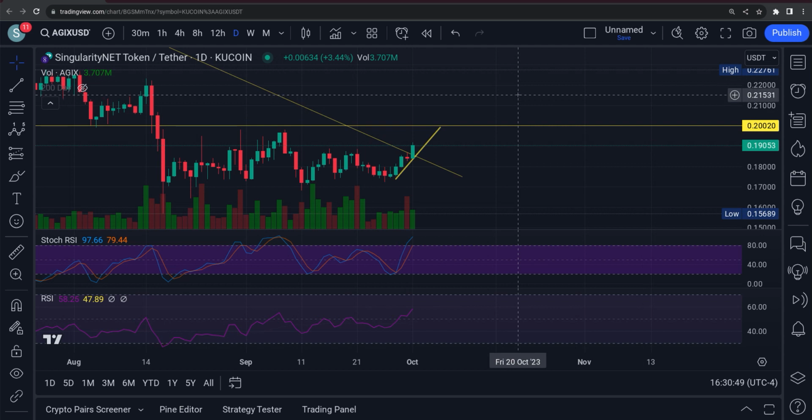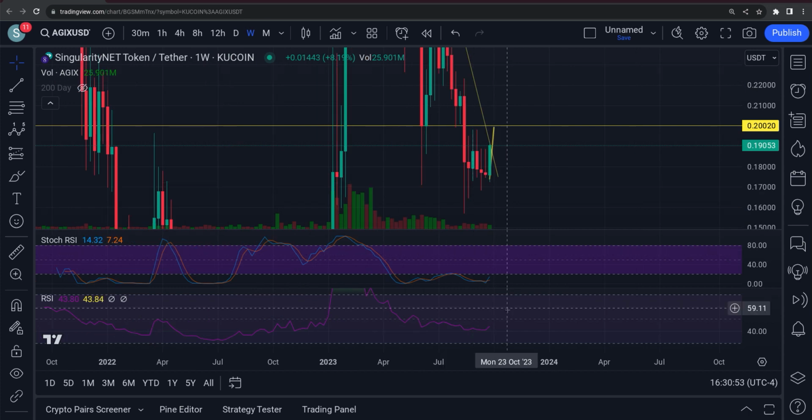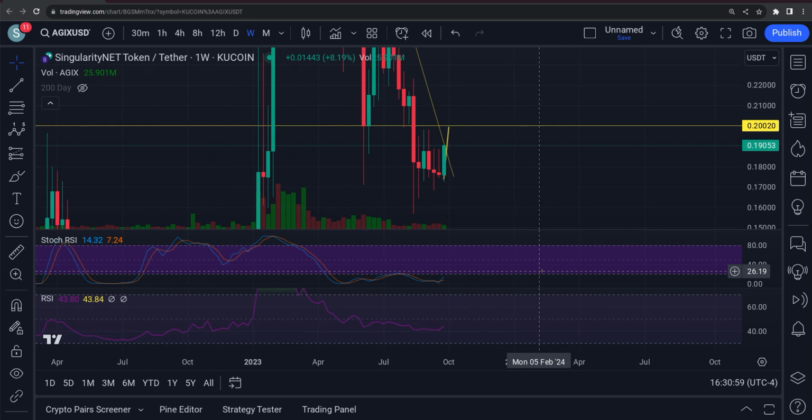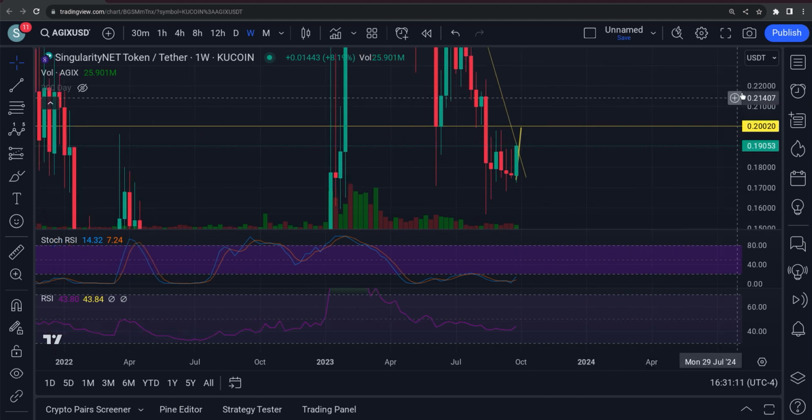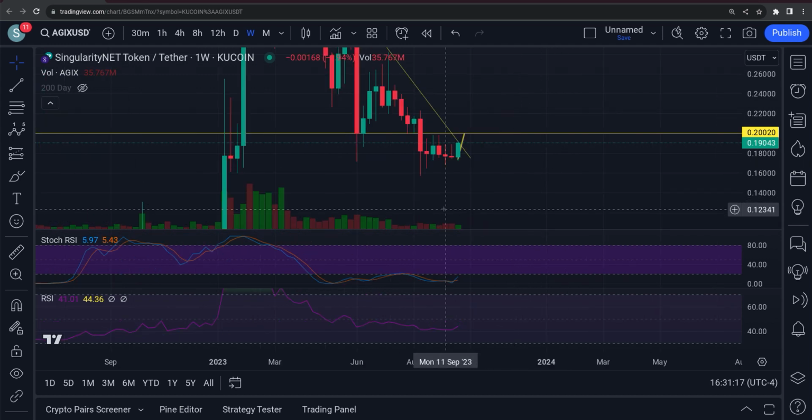We've been waiting for a while for this thing. I mean, on the weekly back here, you can see right down here on this RSI too, it's pointed upward, and it is at a 43. What are we at here? 43.8 and a 43.84. All right, but bullish. All right, we have gotten a big green weekly candle here. All right, I just want to see volume come in to back this breakout up.